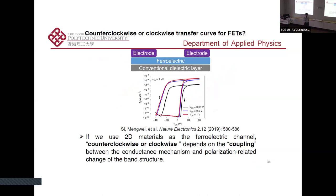Okay, so just now we talked about the P-E loop having to be anti-clockwise, but once it becomes a transistor, it'll be more complicated. It could be the loop could be anti-clockwise, could be clockwise. So don't confuse the loop we are talking about from the transistor with the one from the polarization loop. There are some reports that because of the coupling between the conduction mechanism and polarization, it is more complicated. It cannot be that the loop has to be anti-clockwise or clockwise.